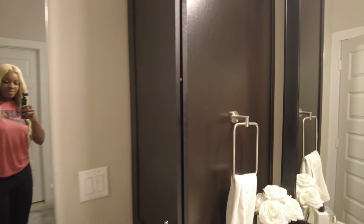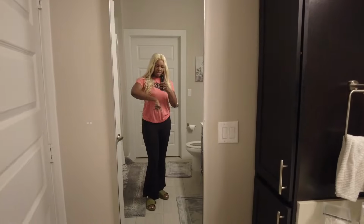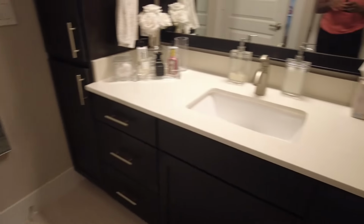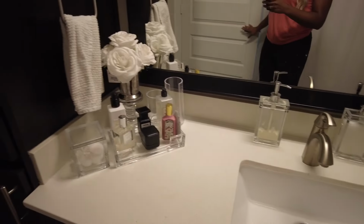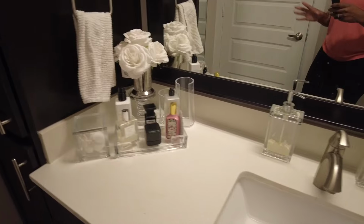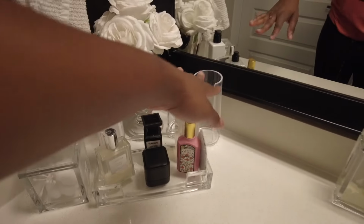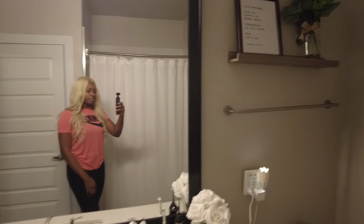So, big cabinet space, tons and tons of cabinet space for me. I got this full length mirror. My dad put that full length mirror up for me. I think I vlogged that actually. Here's just the countertop. I kept what I had from my last apartment. I didn't change it at all because I didn't really feel the need to. I got my little perfumes right there. I need to refill my cotton pads. It's just stuff for the bathroom, and I'm not gonna show that.